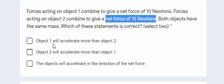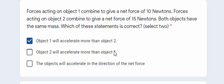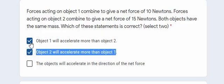So it says object 1 will accelerate more than object 2. That's not correct because object 2 is subject to a larger force than object 1, and since there is a direct relationship between acceleration and force, we know that object 2 should accelerate more. So this is not right, this is right.